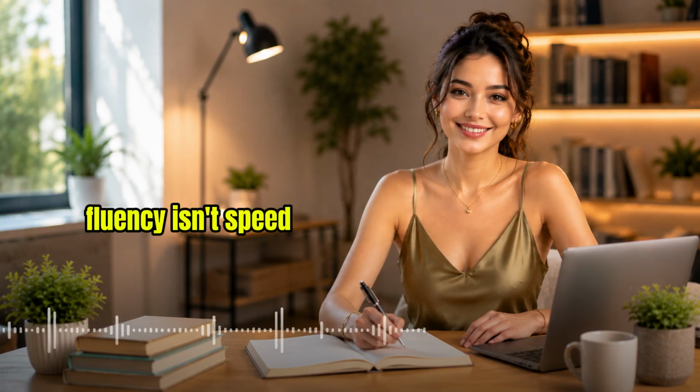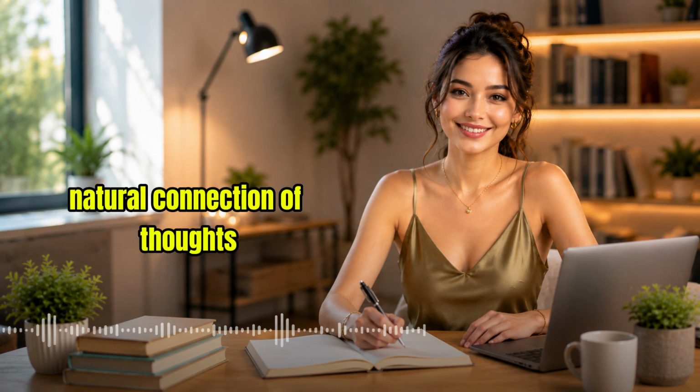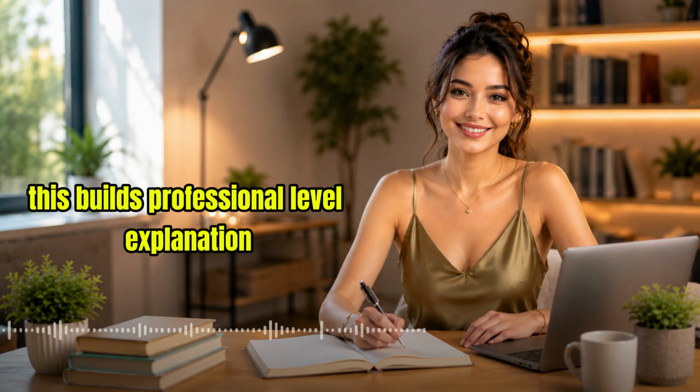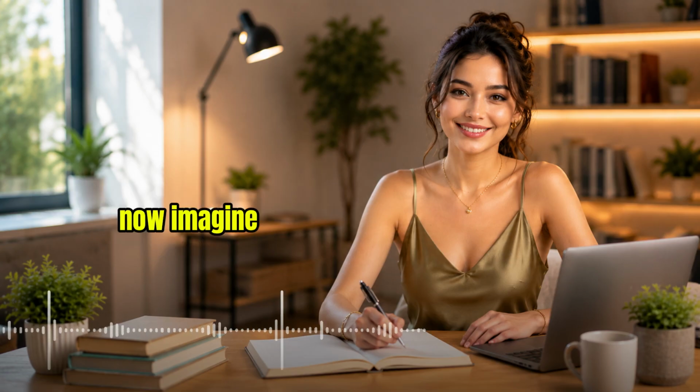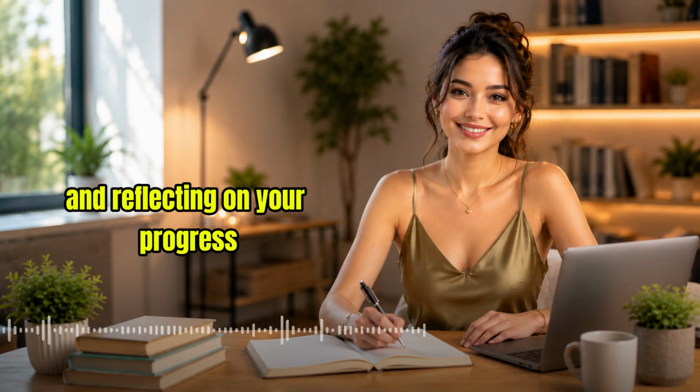Now shadow. Fluency isn't speed. Fluency is clarity, confidence, natural connection of thoughts. This builds professional-level explanation. Now imagine you're resting after a long day and reflecting on your progress.